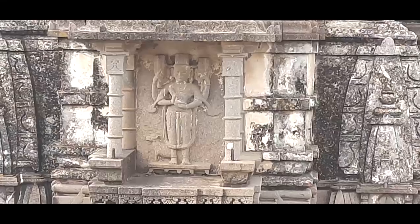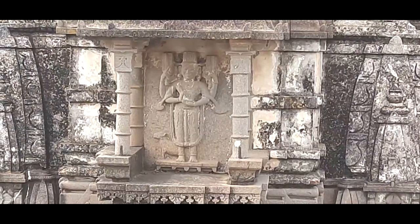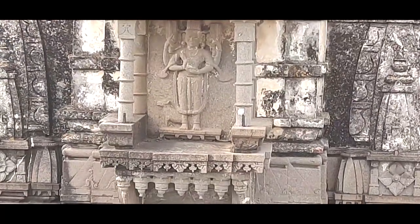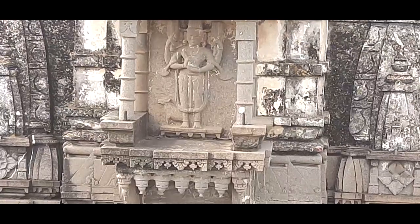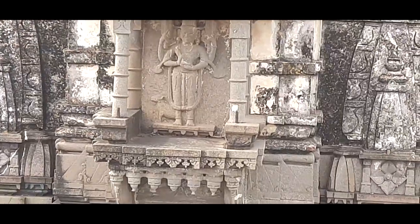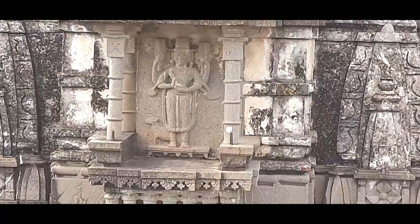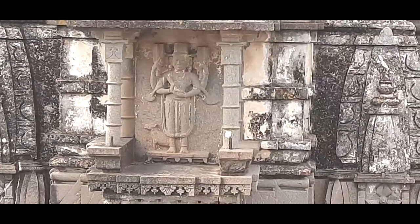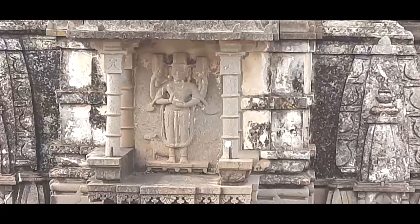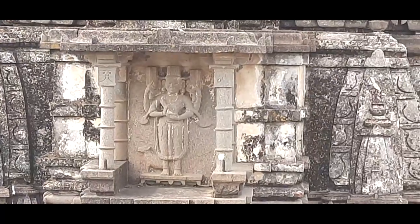In this Devkoshtaka, we can see the statue of the deity is of Lord Yama or Dharmaraja. Lord Yama or Dharmaraja is the god of death and justice. He is the guardian of the south direction and his mount is the black buffalo. In this sculpture, we can see he is holding Jiva in his two hands. At the backside of the statue we can see the carving of the buffalo as the mount of Dharmaraja.